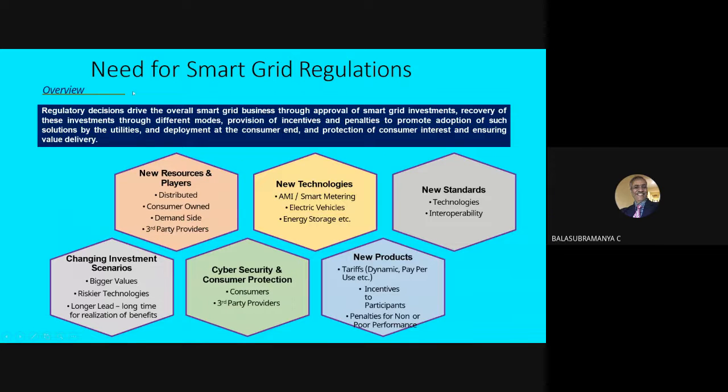The need for smart grid regulation, what is this actually? Overview. The regulatory decision drives the overall smart grid business through an approval of smart grid investment, recovery of these investments through different cycles, different modes. Provision of incentive and penalty to promote adoption of such solutions by the utility management system, the deployment at the consumer end, and protection of consumer interest, and ensuring the value delivery. This is the main thing for the regulatory aspect.